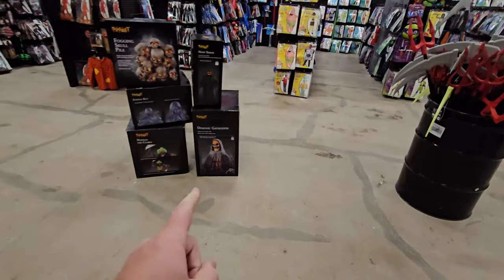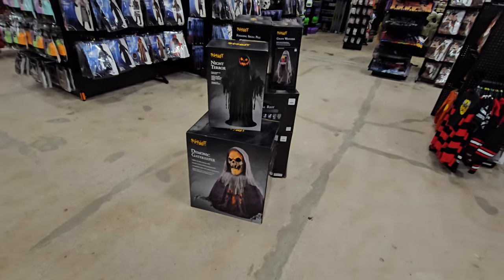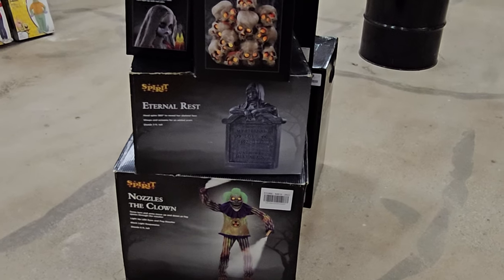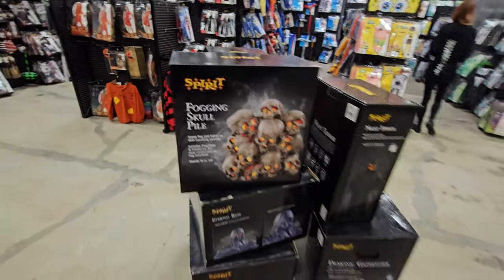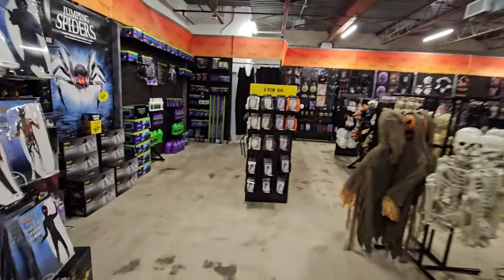And we have more animatronics here. We got a Night Terror on the top. We got a Demonic Gatekeeper down here. We got a Grave Watcher. Look at this. They actually have an Eternal Rest in stock right here in Ontario, Canada. They also have a Nozzles the Clown on the bottom and a Fogging Skull Pile on top. I didn't think we'd see one of those till we got to the Canada Dry region. All right, let's come on back through here.